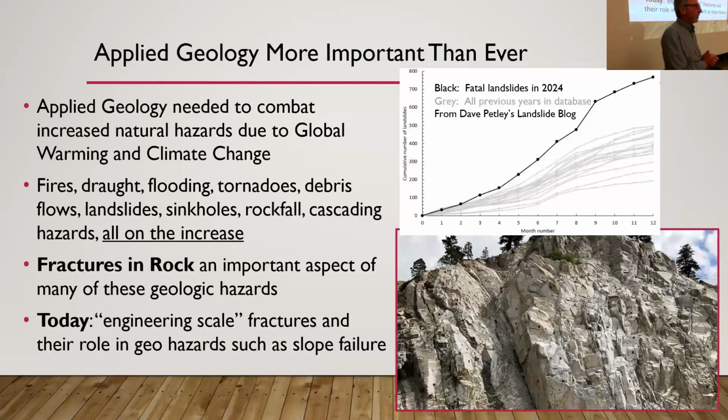So the basic theme of all 5 of those talks is really that applied geology is more important than ever. It's themed around the idea of climate change. And I show this, I don't know if you're familiar with it, Dave Petley's landslide blog. He keeps track of, unfortunately, fatal landslides. And you can see 2024 was far greater than any of the previous years in his database. And this is not just landslides, it's happening to fires and flooding and debris flows and rockfall and everything else as well.